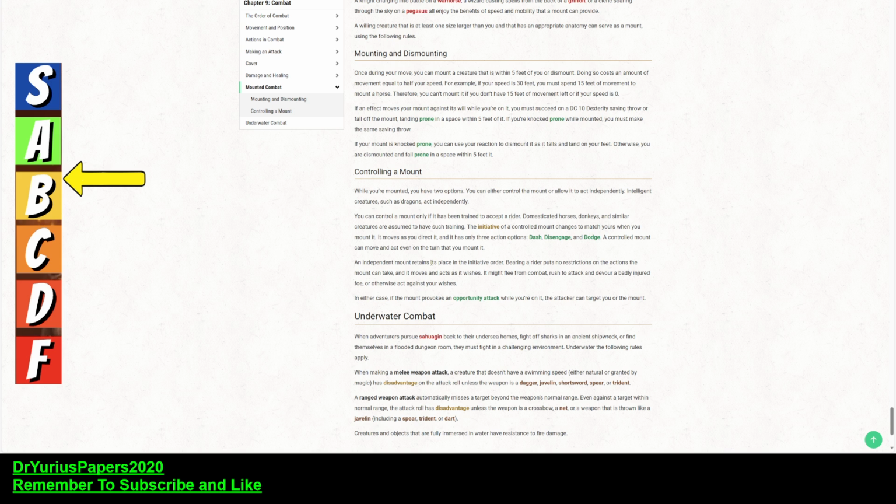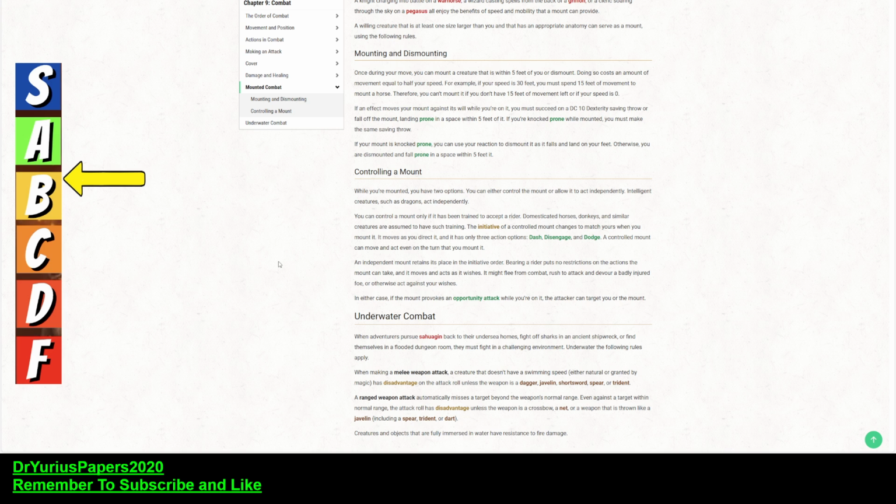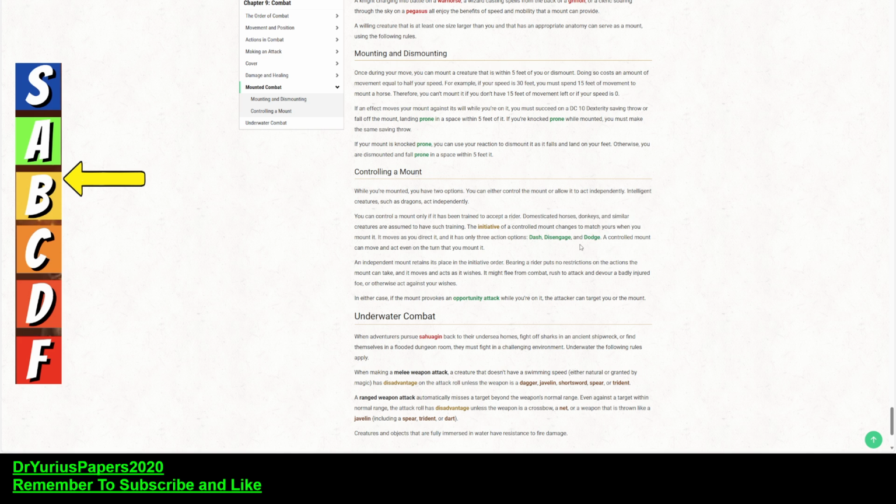An independent mount retains its place in initiative order. Bearing a rider puts no restrictions on the actions the mount can take, and it moves and acts as it wishes. Now, these creatures are technically intelligent because they've got an intelligence of 6. That's my assumption. As a dungeon master, I would give that. So they could be independent. The Pegasus is definitely intelligent. It's got an intelligence of 10. So they could be independent, which means they're not limited to dash, disengage, and dodge.